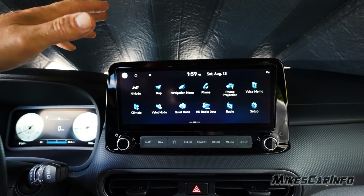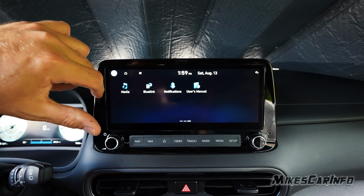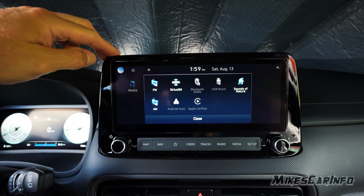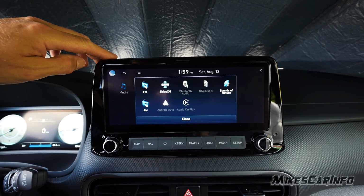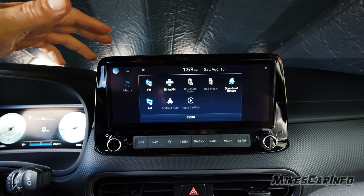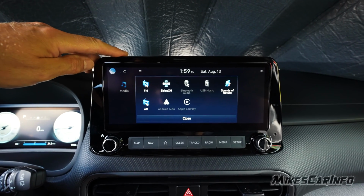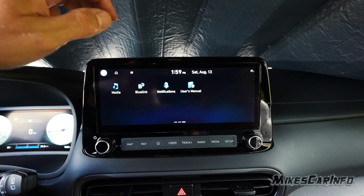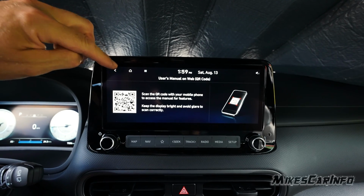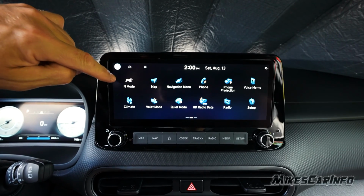A lot of this stuff, I've done a detailed one on the Genesis and other vehicles, so it's very similar to that, identical in some cases. There's different audio sources here. So you have FM, satellite radio, Bluetooth, USB, sounds of nature, which is kind of neat. It sounds like waves or whatever, forest, birds chirping, that kind of stuff. AM radio and Android Auto and Apple CarPlay are grayed out right now, but they do have that. You do have to plug in the device and it'll allow those to be available. Also, user's manual. This is basically just a QR code, which you can look up online. So not as cool as having it on the screen, but this is what actually makes this vehicle different.